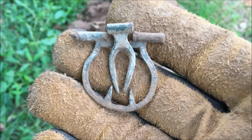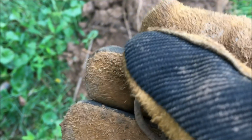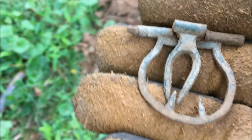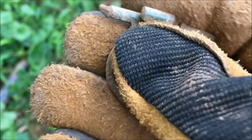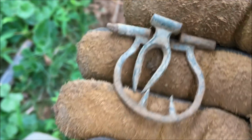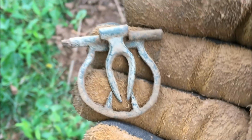I rechecked the hole and saw the top piece. It looks like it's broken, but I could totally fix it. Maybe a little epoxy, you might not even know. And that is the complete buckle. Look at that. Oh man, that is gorgeous. It would fit in there like that. These would come down and grab on. Oh, I can't even talk.